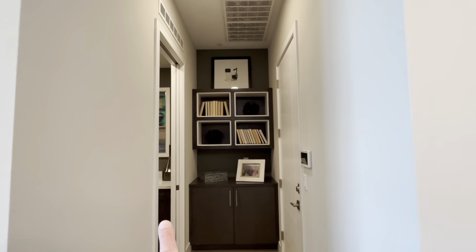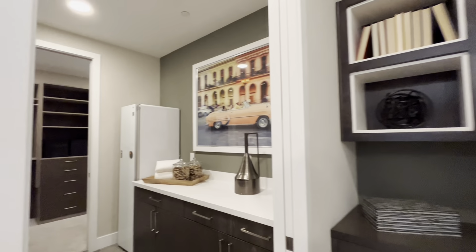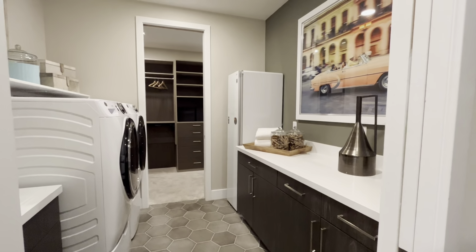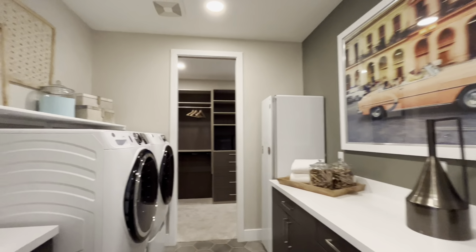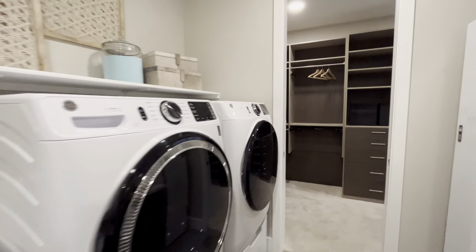All right, so right here we have the laundry room, and the laundry room leads directly into the primary bedroom closet. So that's pretty cool. Coming here, it's a nice size. You got your attic access to the roof right there, some cabinets in the back. You have a wet sink in this one, and you got your stackables right there.